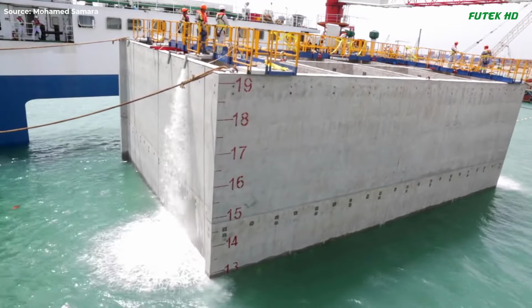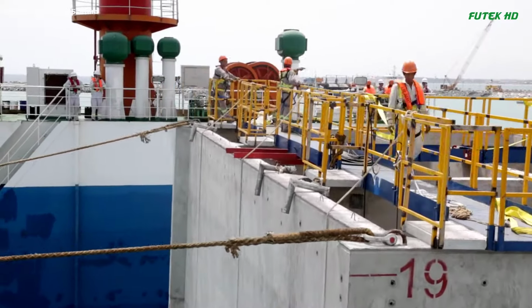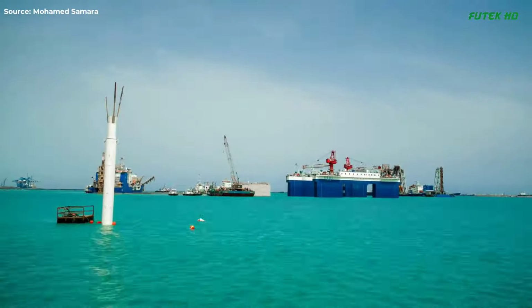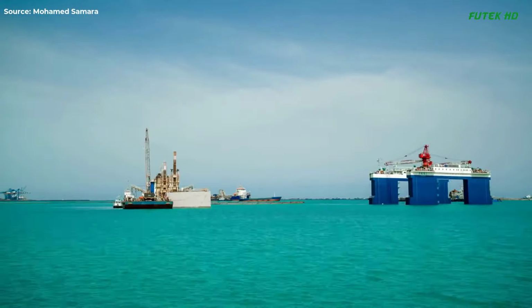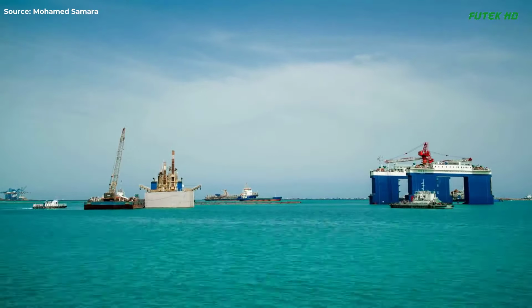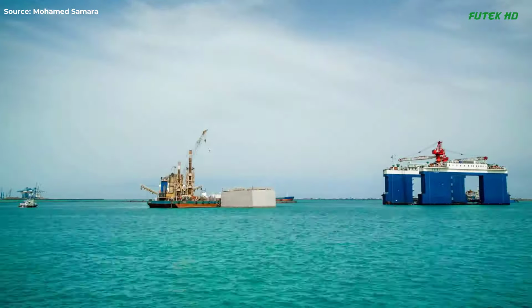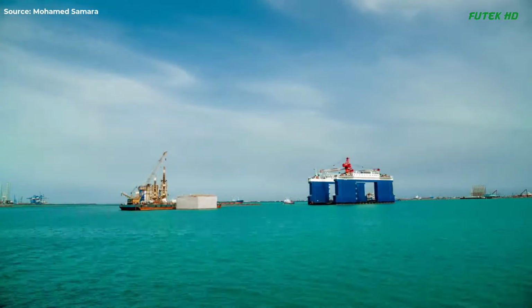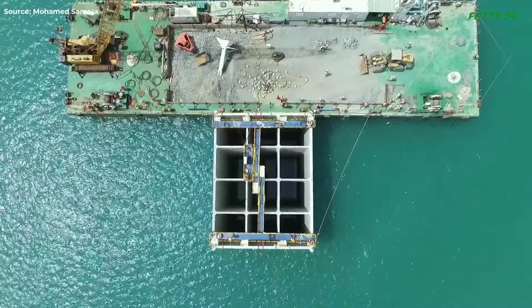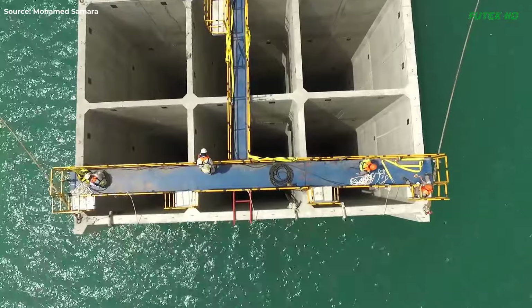With the caissons now securely positioned, the final stages of construction commence. Each caisson is filled with sand to further anchor it to the seabed. Upon this foundation, the deck of the quay wall is cast, creating a solid and functional surface for port operations. This integrated approach ensures that the quay wall not only meets structural requirements but also provides a stable platform for the loading and unloading of cargo, essential for the efficient functioning of the port facility.